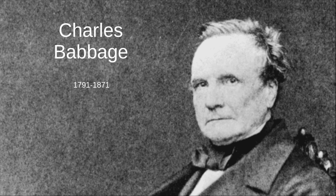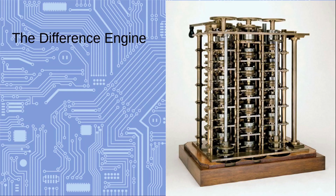discuss. Charles Babbage was a mathematician and inventor who had some brilliant ideas. He lived from 1791 to 1871, and in the 1810s he was working on mechanical calculators. His projects were successful enough that the British government funded him to make a hand-powered mechanical calculator, which he called the difference engine. It was hand-powered but not pocket-sized.